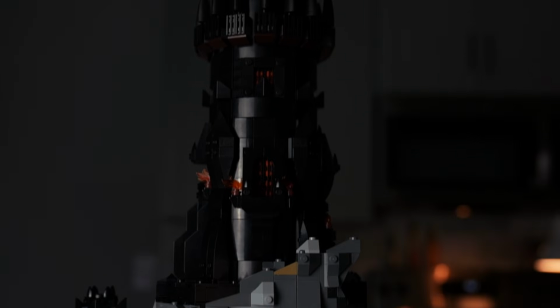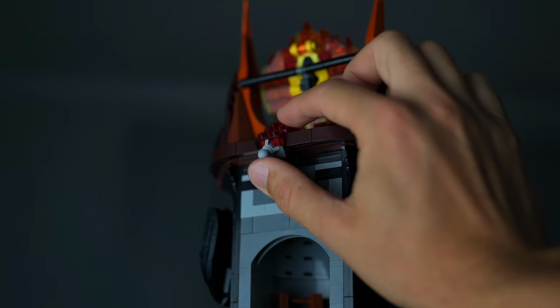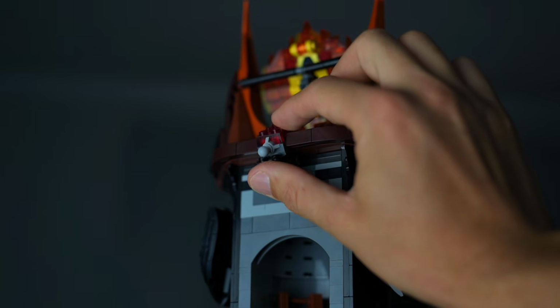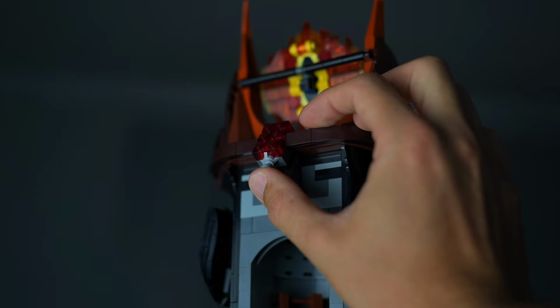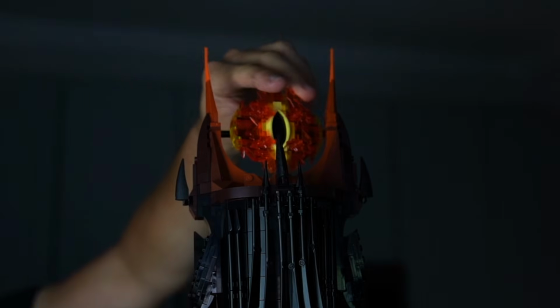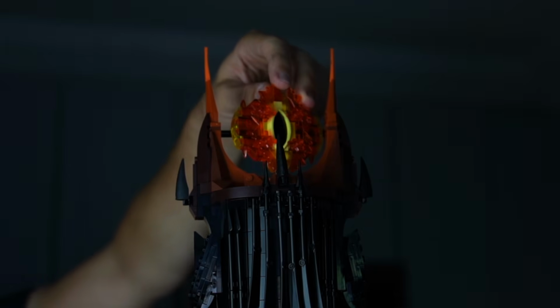And then after the library, we finally reach the pinnacle of the set, with the main attraction of the set being the all-seeing Eye of Sauron. The eye is nicely made with different orange and yellow translucent pieces to allow for the included light brick at the back to bring life to the eye by lighting it up. I also really like the way the eye has the ability to pivot in every direction to give it the look and feel of the actual eye from the movie.